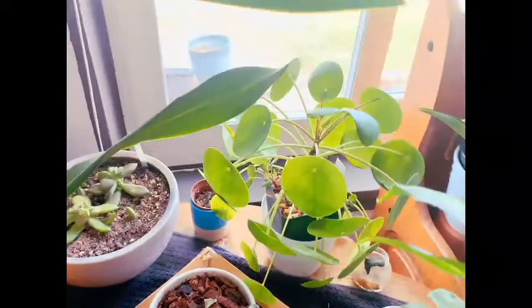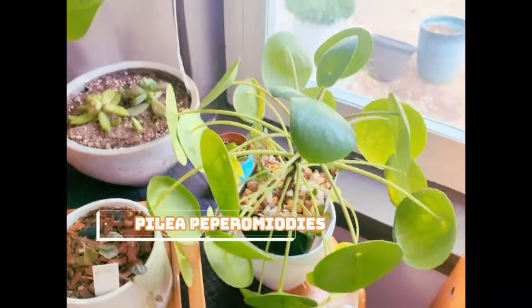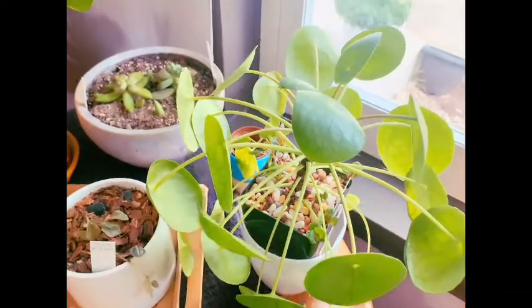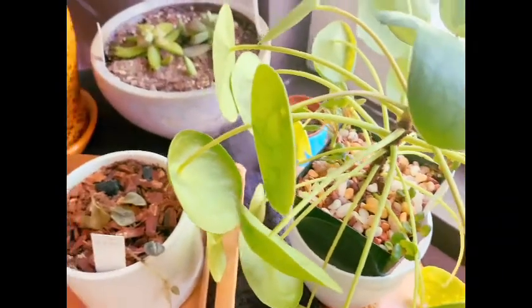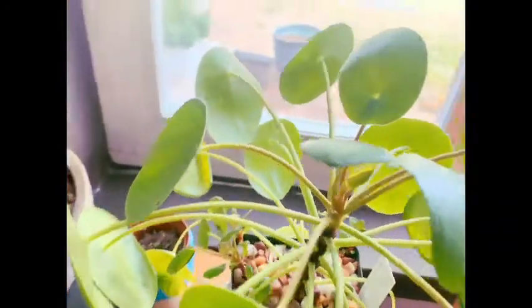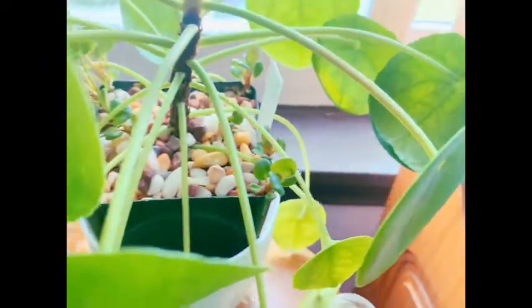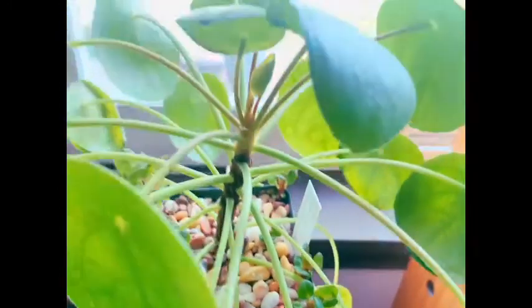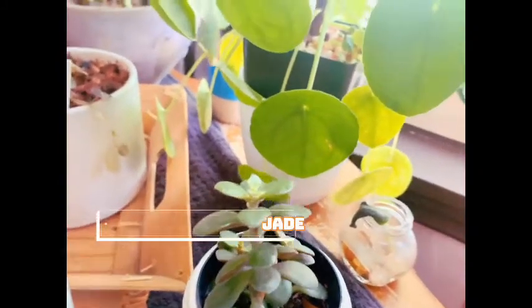And then back here we have our Chinese money plant, or the Pilea peperomioides, and it is starting to get really huge, and the BBs in the pot are starting to really take off. Especially, let me see if I can move these leaves out of the way. Do you see how big that one is getting? Last month that one was probably the size, maybe a little bit smaller than that, so I'm going to have some babies.